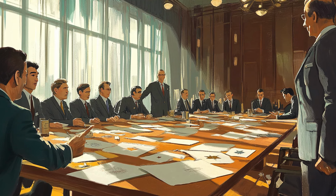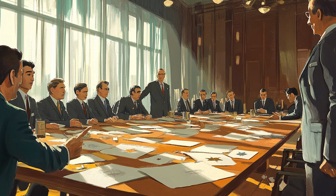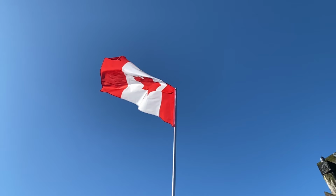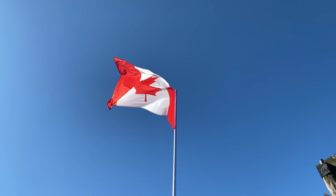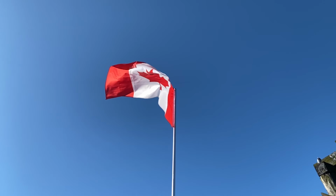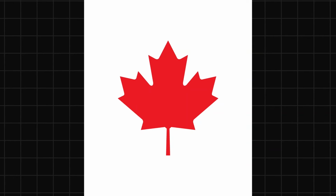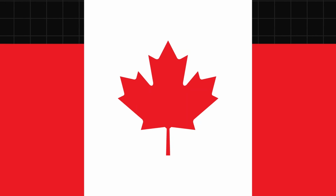There were debates, arguments, and hundreds of designs to choose from. Finally, in 1964, a committee decided on a simple but striking design: a red maple leaf in the center with two bold red bars on either side. The white background was chosen to symbolize peace and neutrality, while the red came from Canada's ties to Britain.